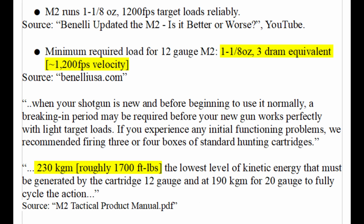Inertia-driven Benellis also sometimes have a problem where, if you softly release the bolt, it won't actually close all the way, and you'll get a click when you pull the trigger. Retay shotguns based off the Benelli design don't have this problem. Inertia shotguns are also sensitive to the amount of weight that you put on them, so it may not be reliable if you weigh it down with flashlights and spare rounds.